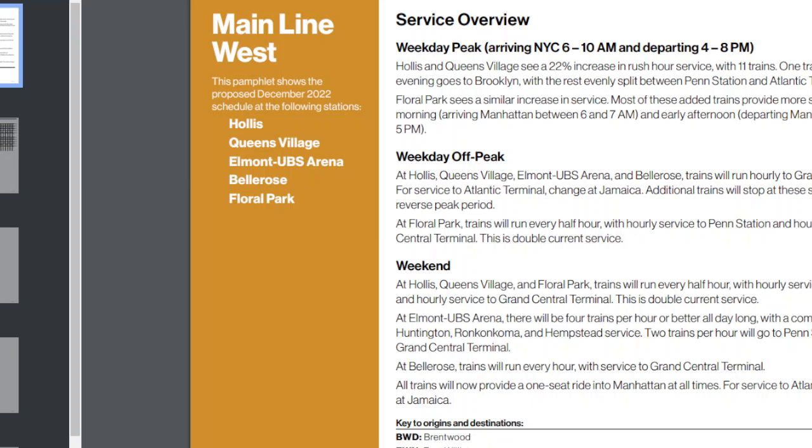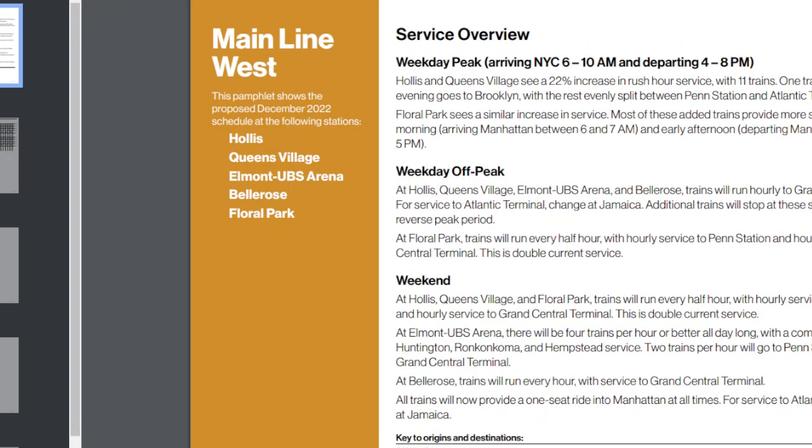So, Hollis and Queens Village are going to see a 22% increase in rush hour service with 11 trains. 1 train each morning and 1 train each evening goes to Brooklyn, while the rest will evenly split between Penn Station and Atlantic. Floral Park sees a similar increase in service. Most of these added trains are more service in the early morning arriving Manhattan between 6 a.m. and 7 a.m. and early afternoon.